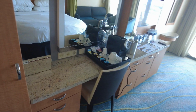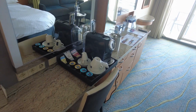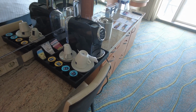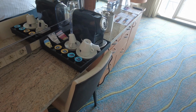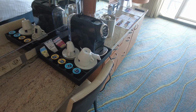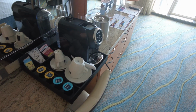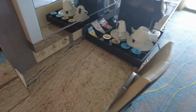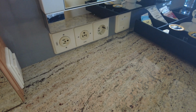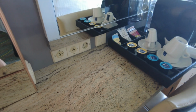And you have this table area over here. Right now you're looking at the Lavazza coffee machine. We will probably move the Lavazza coffee machine off of this right here because we'd like to sit here. The ladies like to sit and put their makeup on, do different things. If you want to write or get your laptop out, sit and work, you do have right here your outlets. I'm sure that's why they have the Lavazza here, is because those are the outlets.